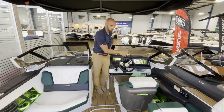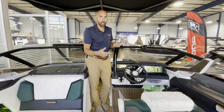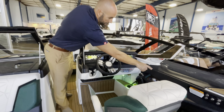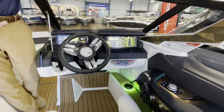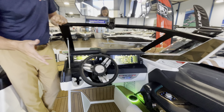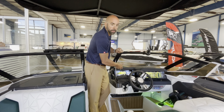You've got one that controls all of your surf functions and wakeboarding functions, as well as lighting, stereo, and everything else in the boat. It is touchscreen as well as controlled by the dial. Your secondary screen here is just a data screen, so that way you're not flipping back and forth between changing your wake surf setup or wakeboarding or music, but you've got just your dedicated display for all your data.